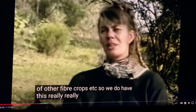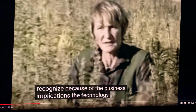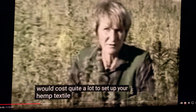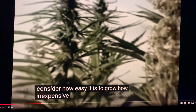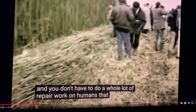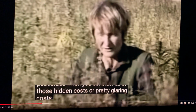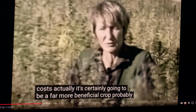So we do have this really, really big environmental problem that they don't want to recognise because of the business implications. The technology is different for processing hemp, so obviously it would cost quite a lot to set up your hemp textile technology. But when you consider how easy it is to grow, how inexpensive it is to grow, because you don't have to pour money into chemicals, and you don't have to do a whole lot of repair work on humans that are getting sick from being in amongst the pesticides. When you consider all of those hidden costs, or pretty glaring costs actually, it's certainly going to be a far more beneficial crop, probably even in the short term.